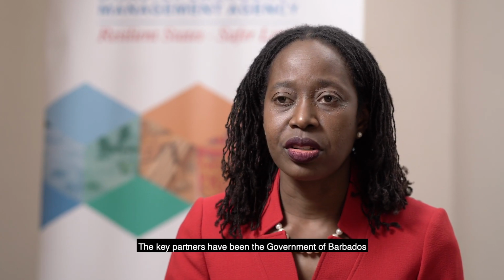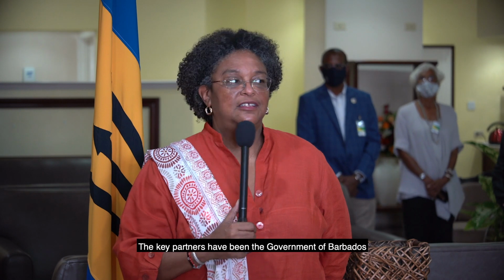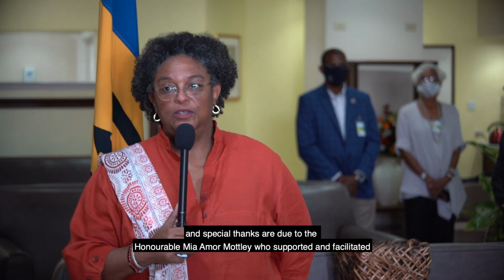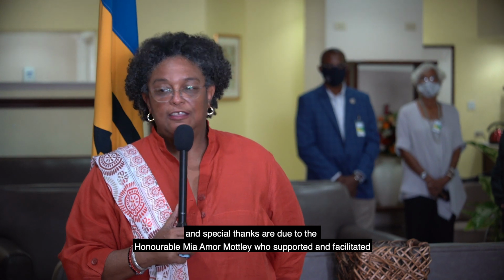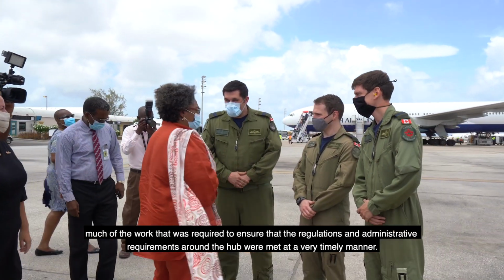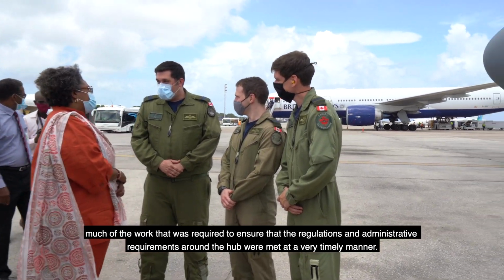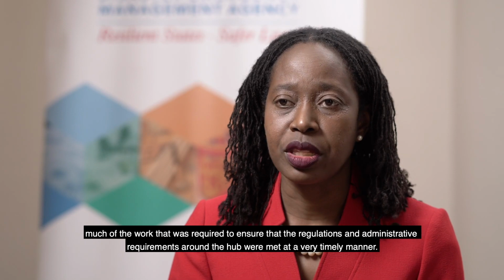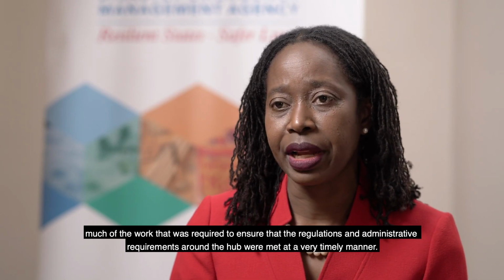The key partners have been the Government of Barbados, and special thanks are due to the Honourable Mia Amour-Montley, who supported and facilitated much of the work that was required to ensure that the regulations and administrative requirements around the hub were met in a very timely manner.